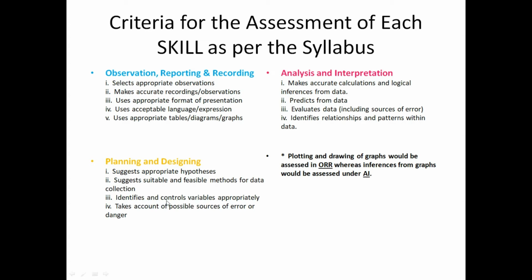Identifies and controls variables appropriately. So basically you have to produce variables that make sense. And again, remember the 3: the responding, the controlled, and the manipulated. So you have to identify those. And note well, by this point of planning and designing, you're going to have some idea of what your variables are. And of course, you can go to your teacher. If your teacher doesn't want to help you, there are other people out there who can help you. You don't have to just go to your teacher. You could go to the bio teacher, you could go to the chem teacher.